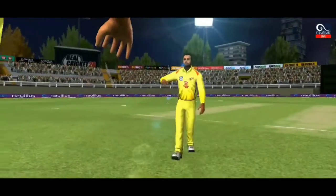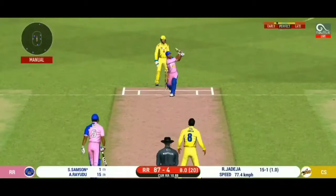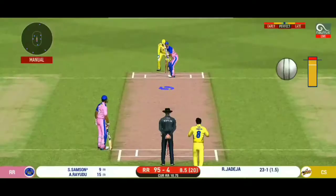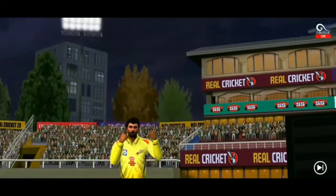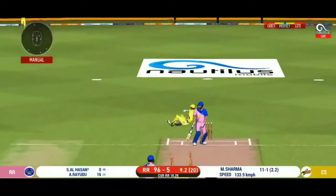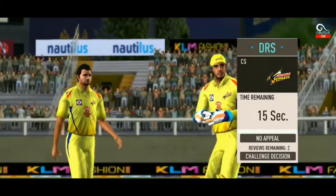Got the elevation right, but he couldn't time it too well. This field. He goes from the top and in the gap as well. Not a good shot. The field was set up for that and the batsman fell right into the trap. He is taking the long walk towards the pavilion. What a catch! That is brilliant bowling. The batsman had a poke at it and he is gone.